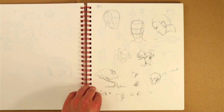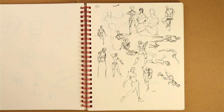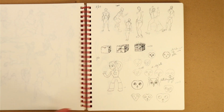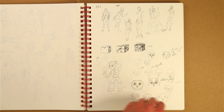More figural stuff. This is kind of fun, feels Elden Ring-ish, but I don't think I was playing Elden Ring at this point yet. Figural studies, 1-minute gesture studies. Continues of 1-minute gestures. Working on how to reduce an owl, and then cube studies. I'm not sure what this is. Little awkward.